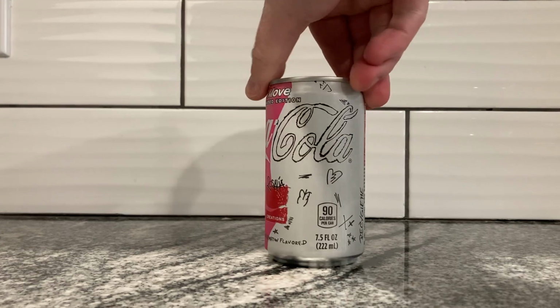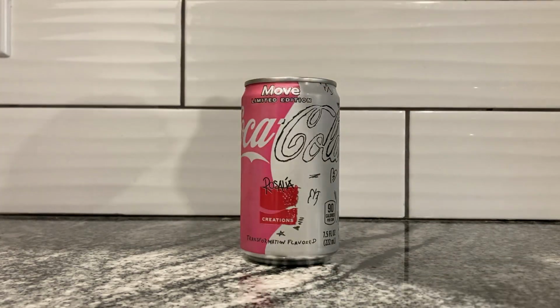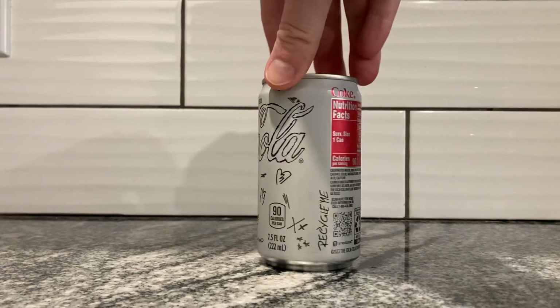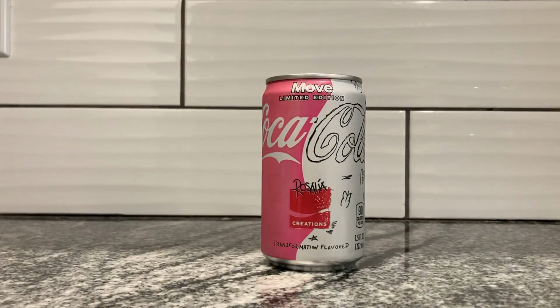Anyway, it's pink. It's white. It's kind of got this cool sketch sort of thing. It's called Move. Sort of looks like Borderlands font, sort of. Hearts and butterflies. And it says Recycle Me there. That's kind of nice. Don't really know what this is supposed to taste like.